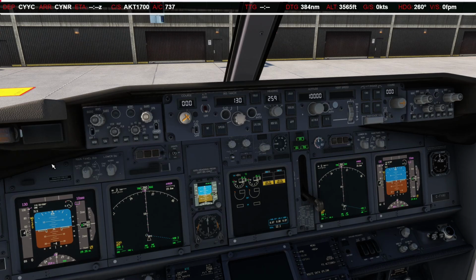Alright. So we're going to go ahead. We're going to call in for our clearance. Calgary ground, HondaJet 7 Whiskey Alpha Whiskey, looking to pick up IFR Great Falls. I'm working on that clearance. Stand by. Okay. And I need IFR to Fort McKay Horizon.